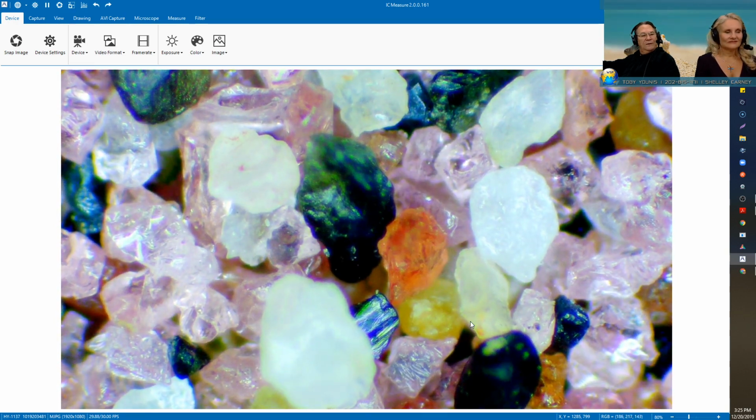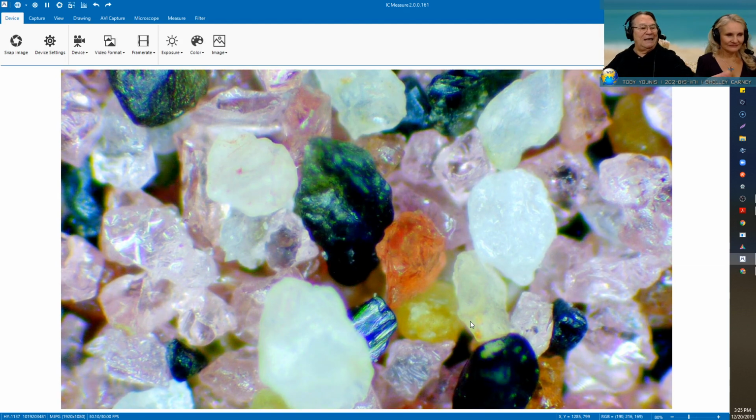Now, later on after Shelley leaves tonight, after all our shows, I'm actually going to take a photograph of this, and I'm going to have a print made from it, because I just think when people look at that and you explain to them, no, that's not a set of gems, that's sand, I would just love to be able to do that when somebody comes over. So I'm going to have a print made of that.